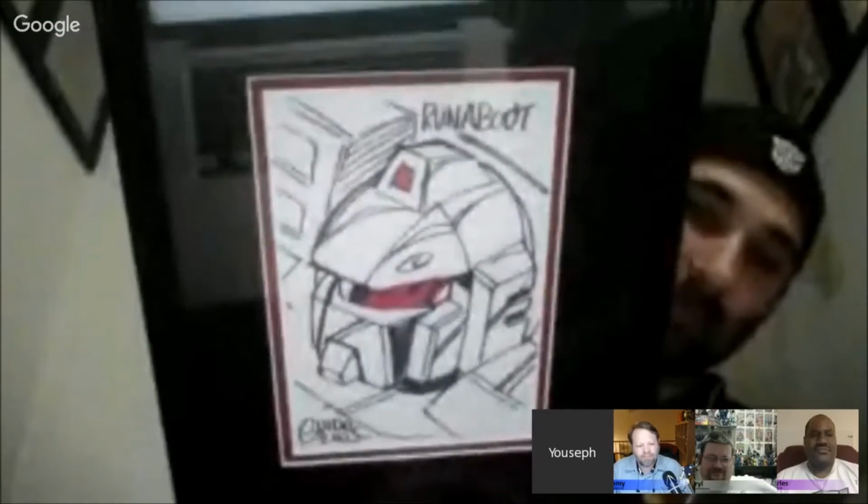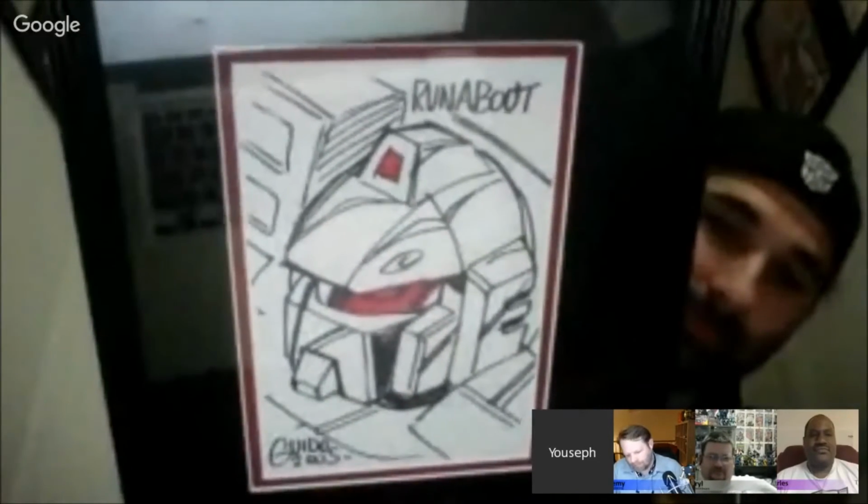So, yeah, I'm moving. A lot of my stuff's packed up. A lot of it's on the floor in front of me. I was flipping through here before we started to see if I had anything, and I did. I think I might have shown this before, but I have a Guido drawing of Runabout. That's pretty cool. Where'd you get that? I won this from an IDW Twitter contest, actually a month before we started the podcast. Nice. I think I saw that on your blog. Yeah, I did put it on my blog. I'm actually kind of shocked I didn't show it before.